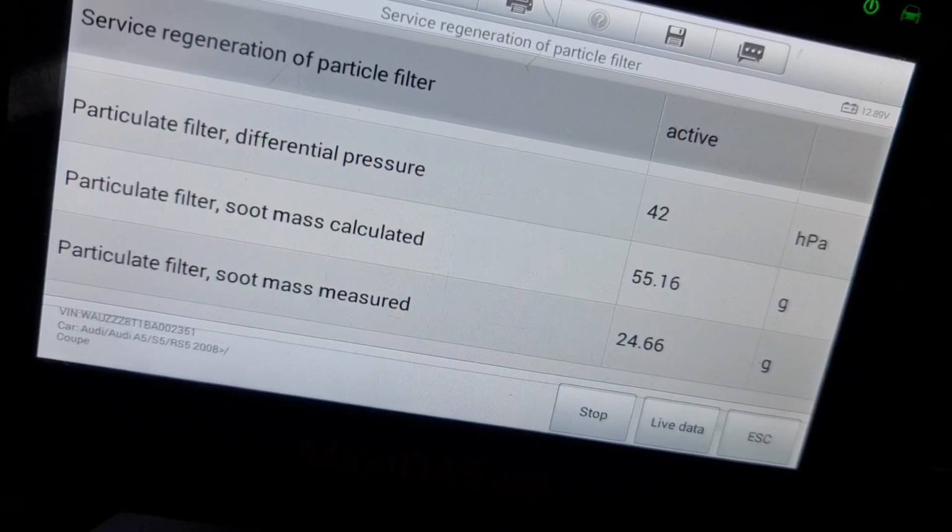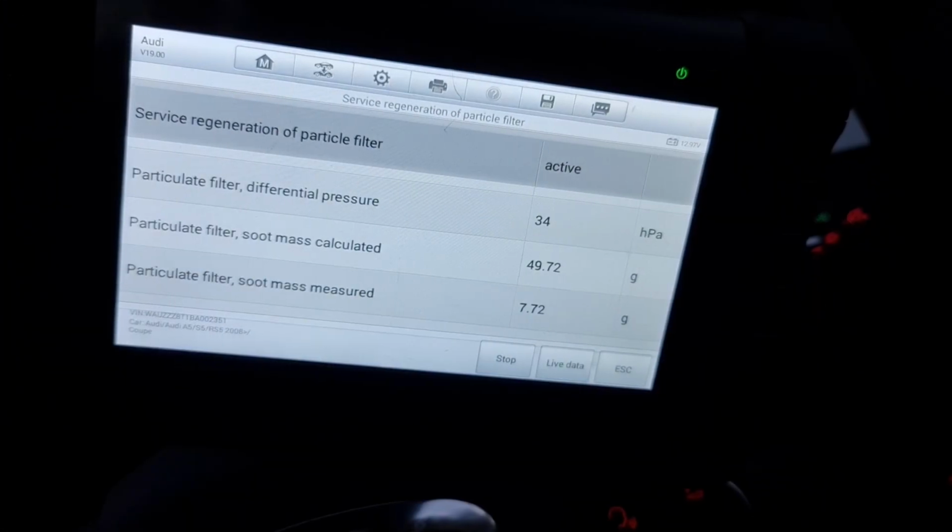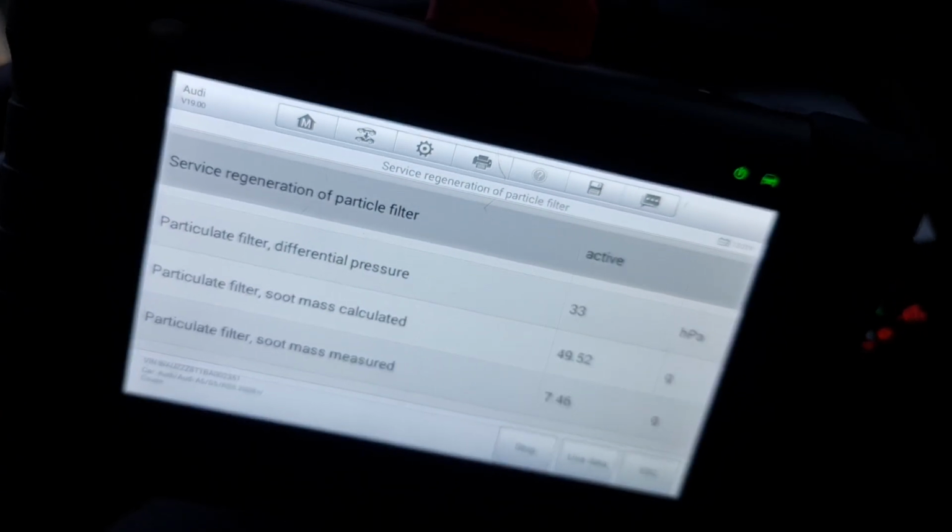We seem to be dropping down slowly now, which is good. Still on our way down. This is pretty awesome. I'm quite liking this. It's late on a Thursday afternoon and the regeneration is now working. Looks like I had to push the brake as well, which was preventing it from actually starting the regeneration. Now I've done that and pressed the accelerator, it started the regeneration. It does seem to be coming down, so this is really good news.